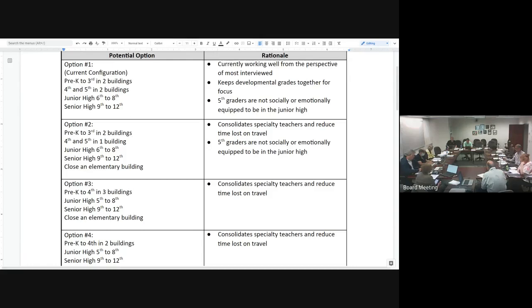Option 4, how well would this building configuration? This is now option 4. Option 4, how well would this building configuration support creating an age-appropriate learning environment? Option 4, how well would this building configuration support access to and positively impact special education?